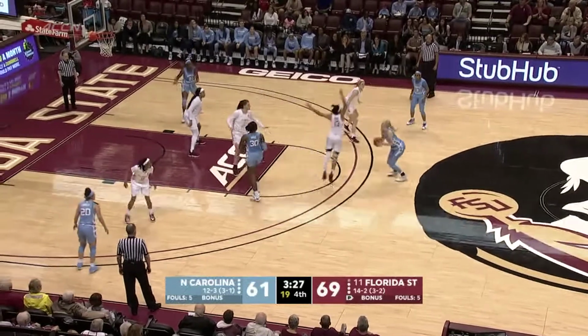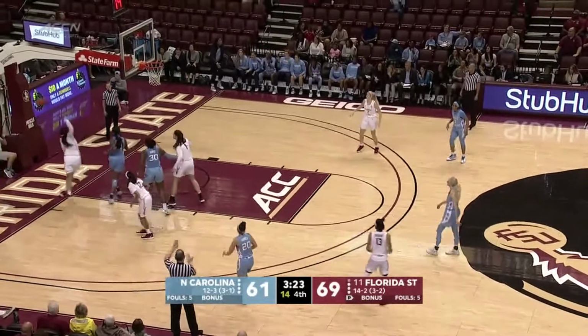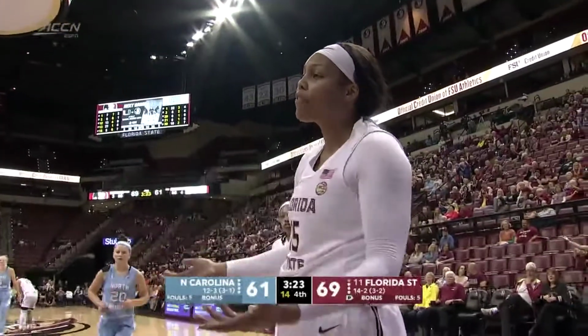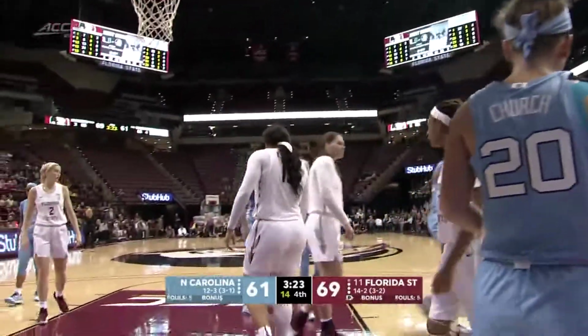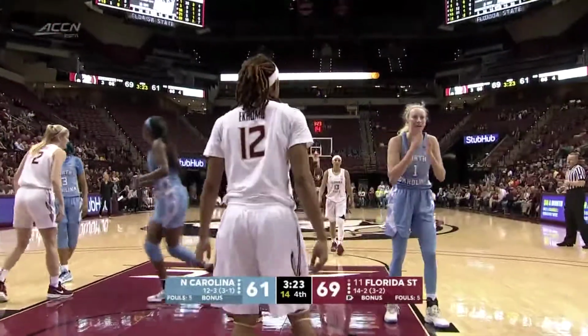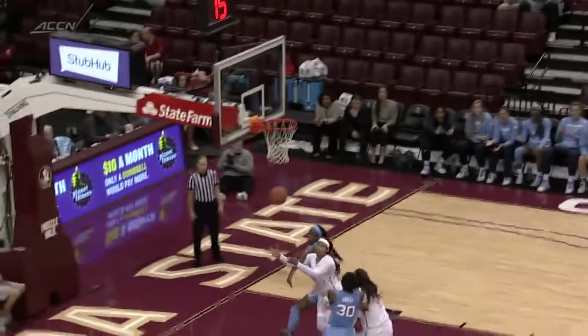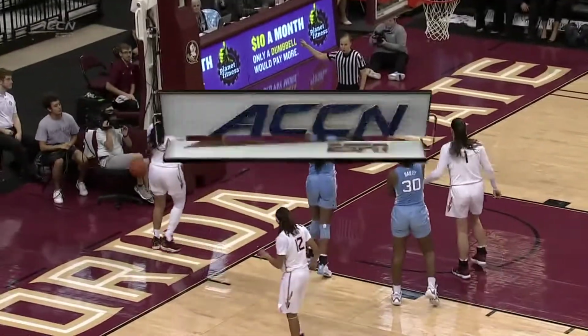Under 3.5 to play. Koenen waits for the defender to sail by. And that one was tipped by Naja Woolfolk on the block. Sue Semrau asking for the review. And I think Gillespie's frustrated, because it looked like maybe she could have got that, but thought it was just an errant shot. Oh no, she was hooked. That's why she's frustrated there.